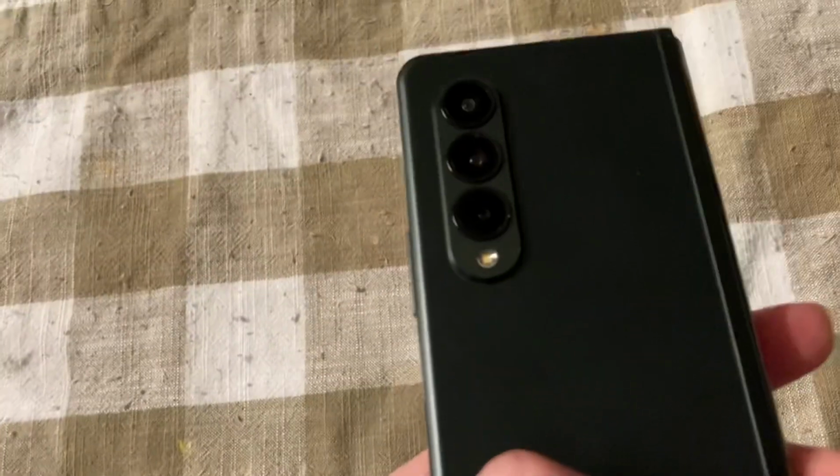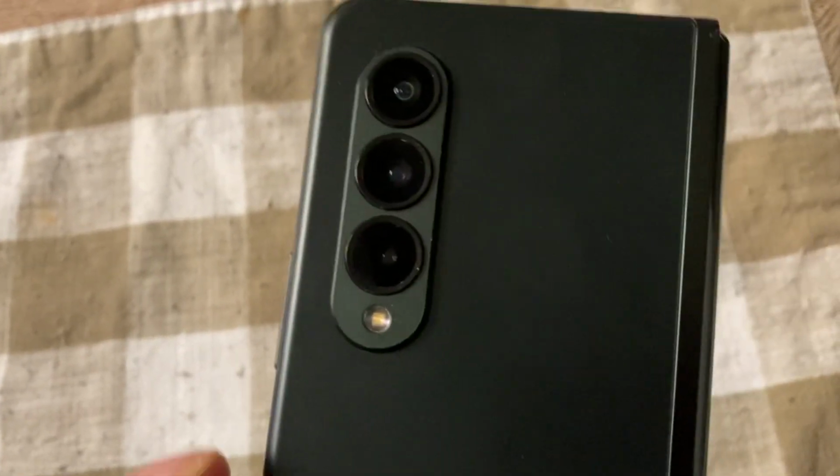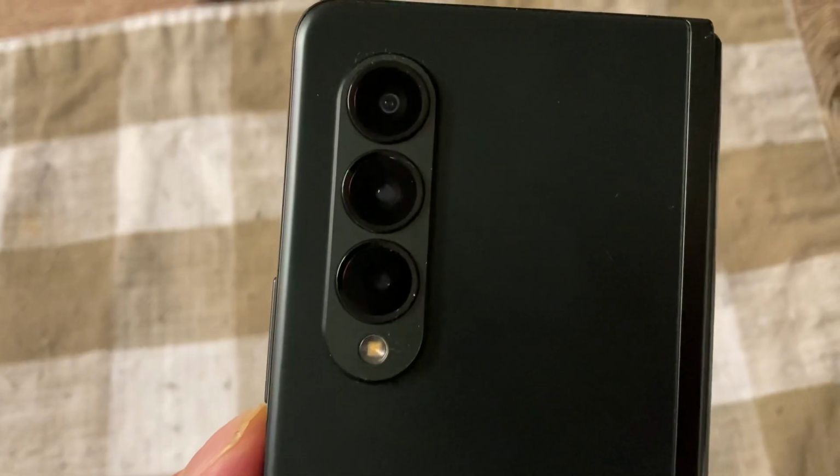I had an S Pen case, but it honestly just felt like one of those brick phones from the early 1990s or the late 1980s. It was that thick, and I was like, I don't want to be carrying around something like this.